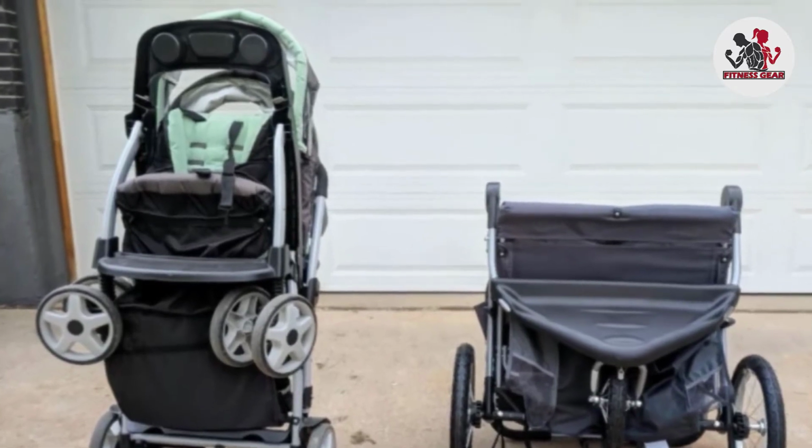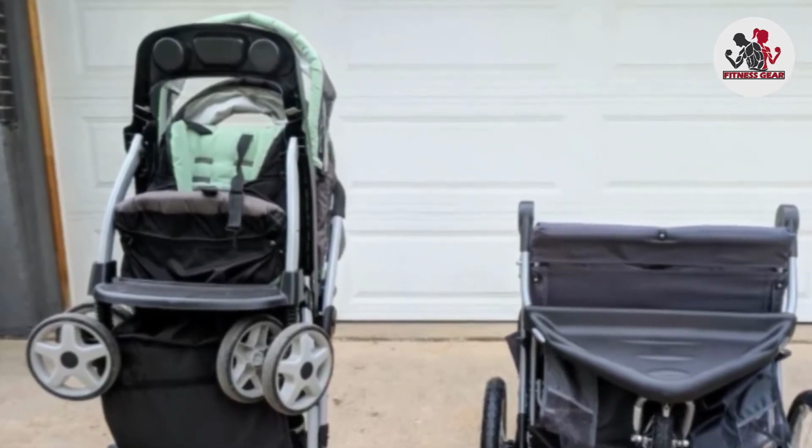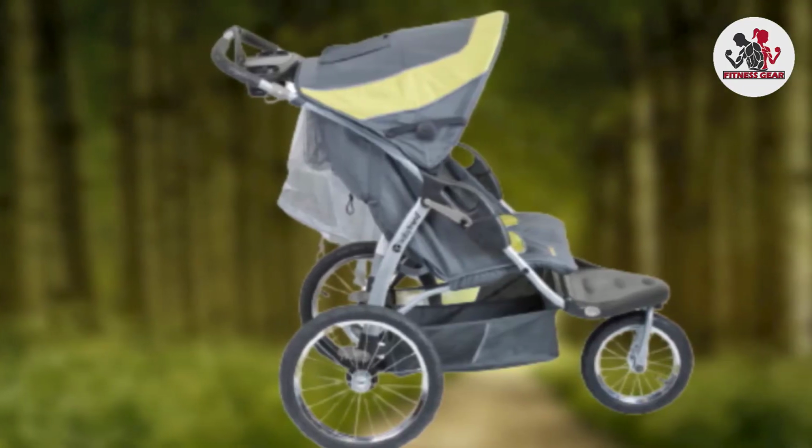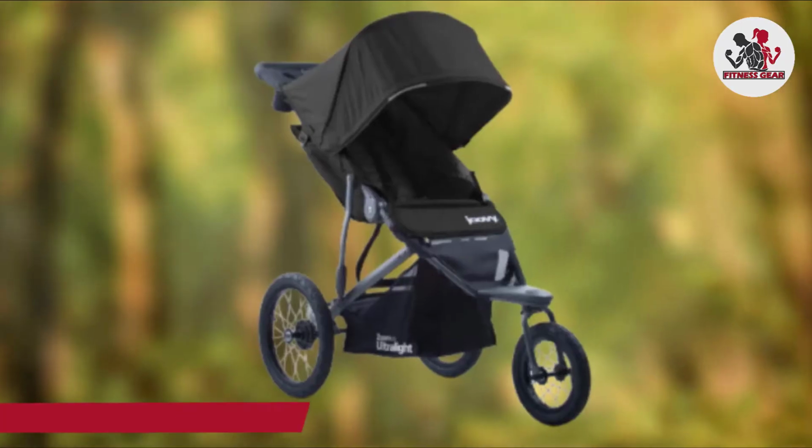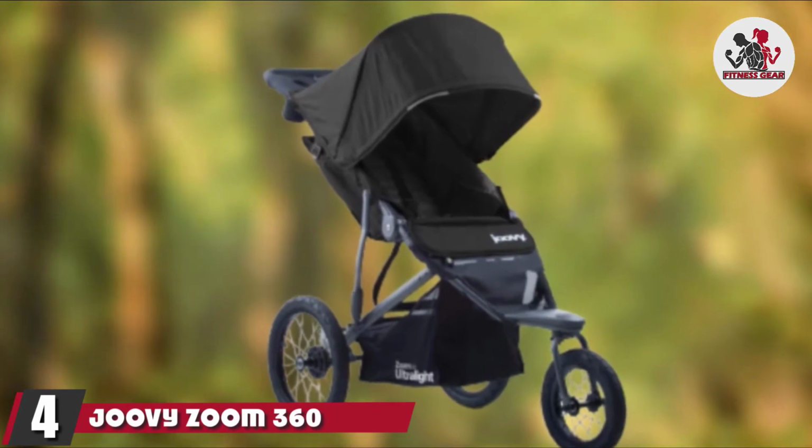A quality stroller organizer might come handy, so check out our selection of the best ones on the market. Next at number 4 we have Joovy Zoom 360.